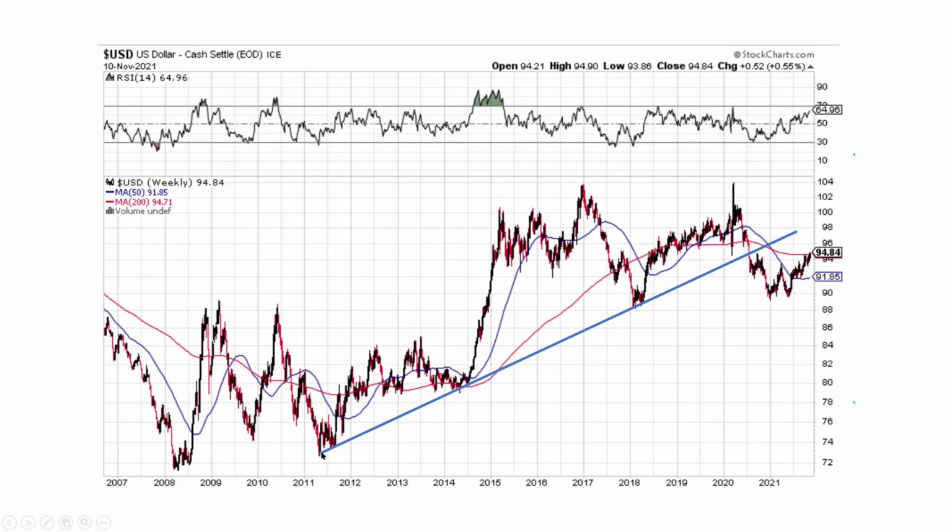Now this is the dollar. We have this uptrend line that was broken to the downside. We're coming up on the dollar, and we're potentially going to put in a retest of this breakout, potentially. We could hit 97, 98 on the index before heading lower. Maybe. That's a huge maybe. I'm just speculating here, and I wouldn't put money on it, but we could.